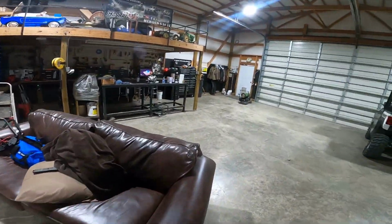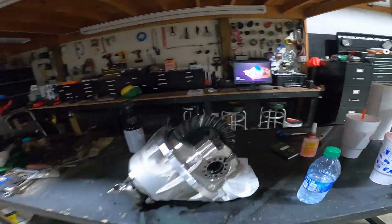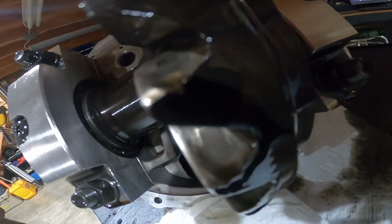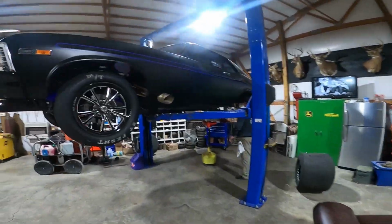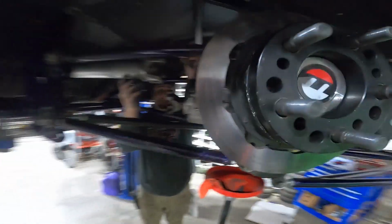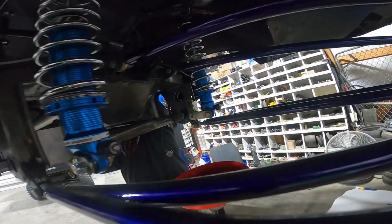What'd you say? This over here is a 456 gear? This one is. A little bit wore out. What'd you put in there? 430? And the AFCO shocks on there.